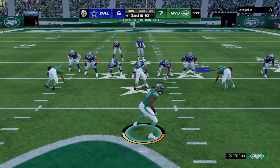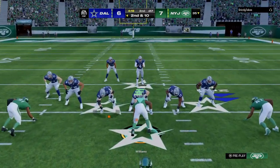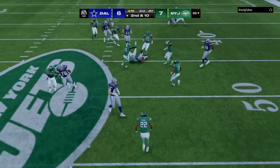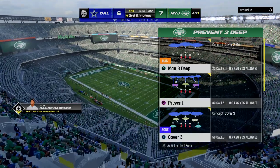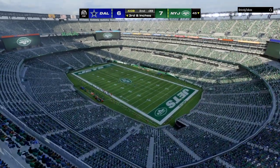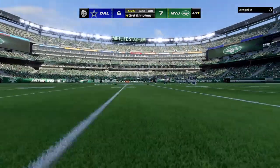Second and 10. Defense wins championships, baby. Mike's 57. 57's mine. They run straight ahead here with Pollard, and he'll be brought down right at the 45-yard line. 9 yards, and that leaves him just short, so it'll be 3rd and less than a yard. So from 2nd and long, now we go to 3rd and very manageable.